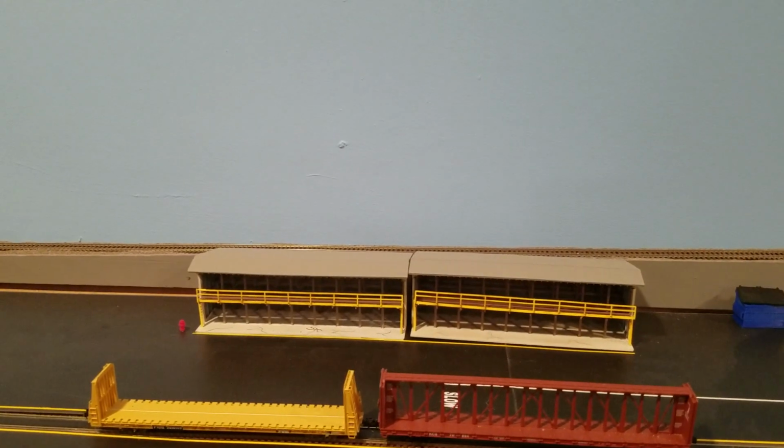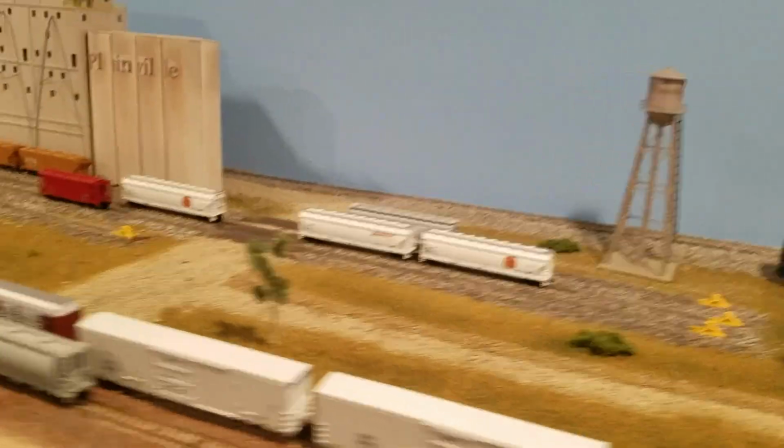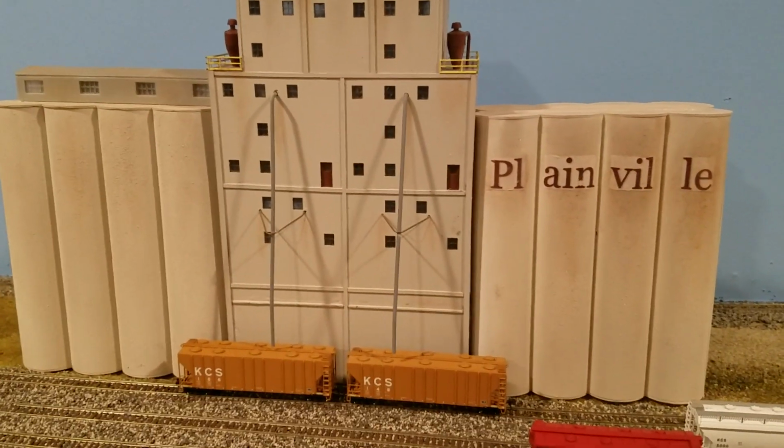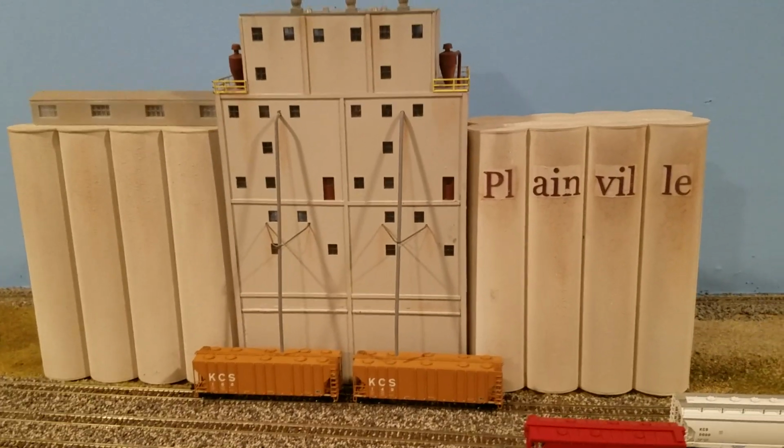Like I said, he does a great job. So anything you guys think you need, he does N scale, HO, and I'm not sure if he goes any bigger than that. I've never seen him build anything bigger than HO, but who knows?